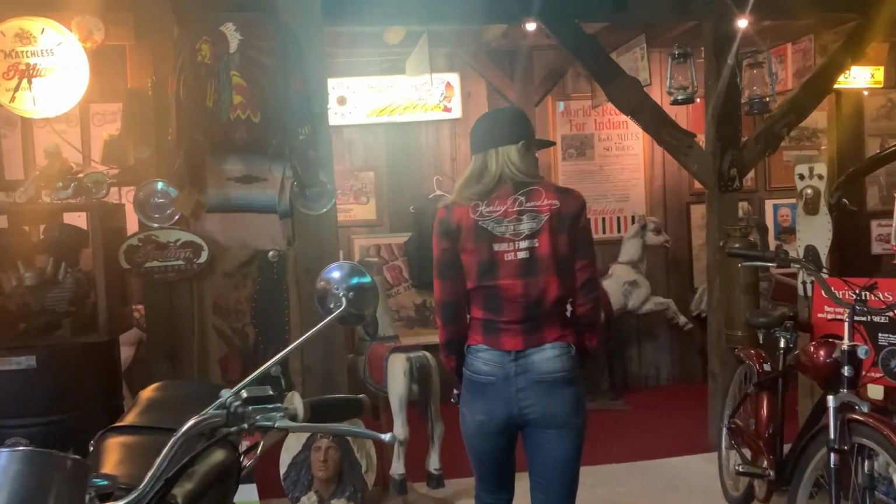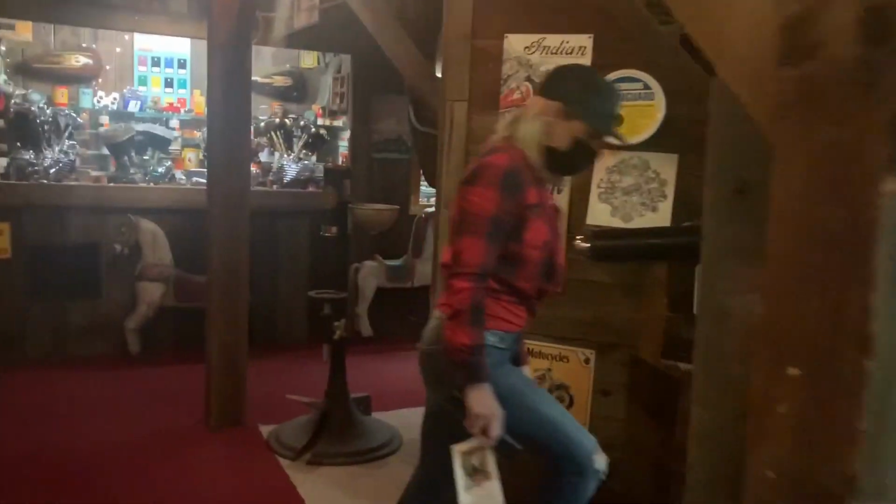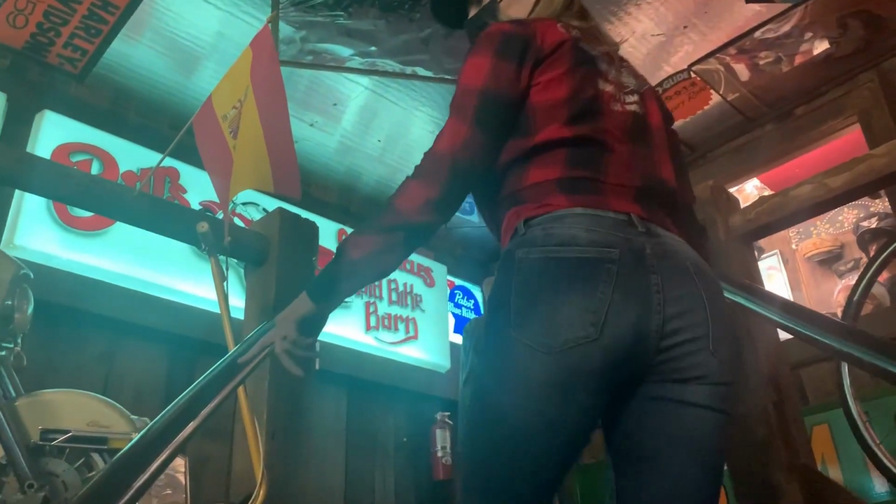Let's go head upstairs and see what they've got up there. So we're gonna walk upstairs. Check it out up here. Oh wow, this is a bunch of cool little motorcycle replicas.